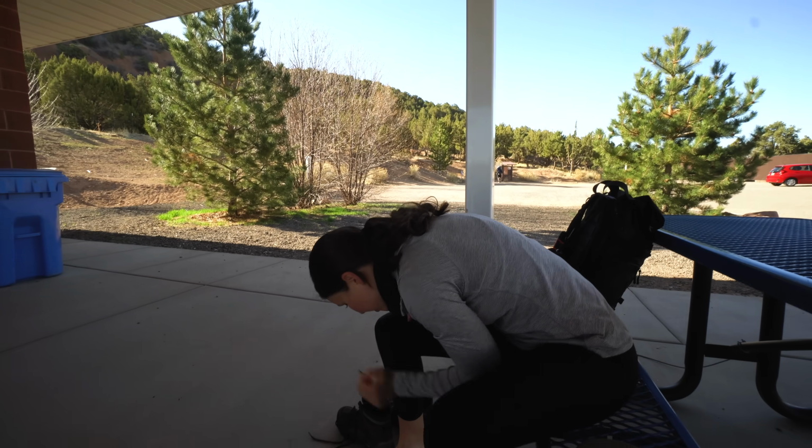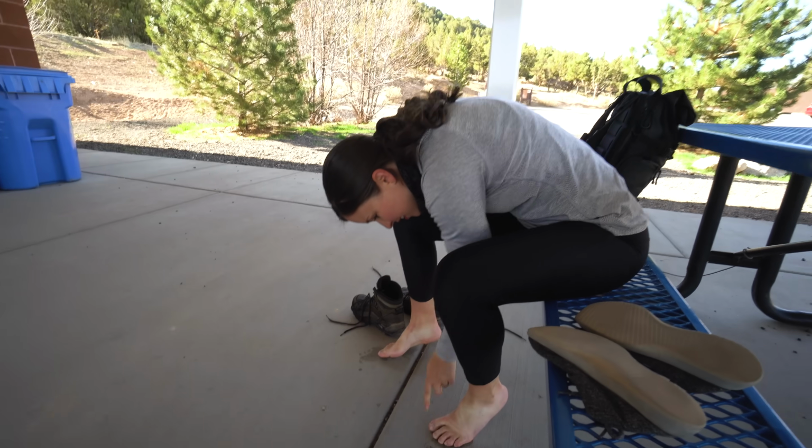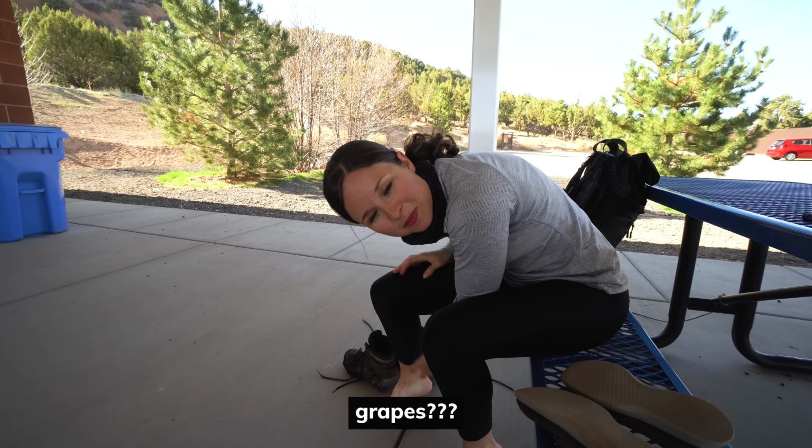Okay. Oh, gross. My toes look disgusting. Do you see that? They're like grapes, little prunes.